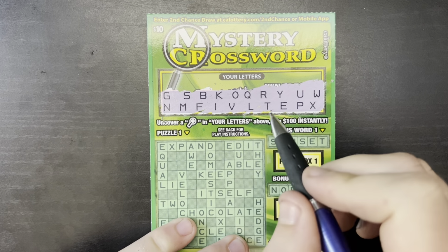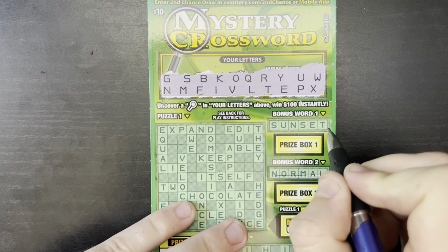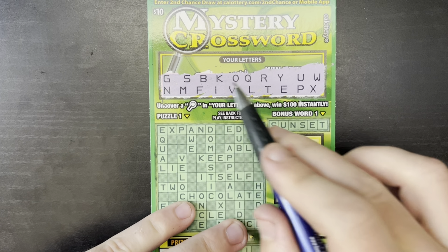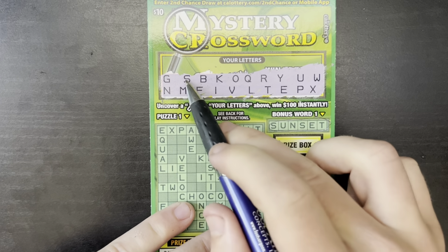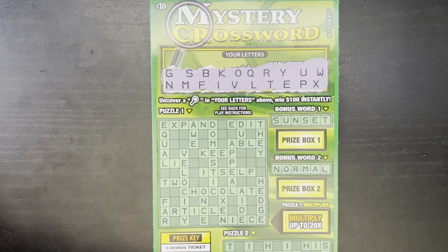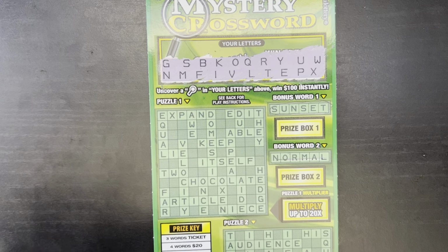Looks like we have a bunch of other stuff though. It's no A, that takes out normal. What about sunset? S, U, N, S, E, T. Look at that, another bonus word. That is awesome. Let me double check that. S, U, N, S, E, T. Got it. That is awesome. Let's see if we can add on to it. Oh, what am I getting my pizza coin out for?